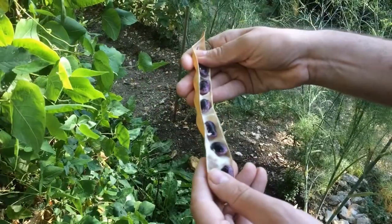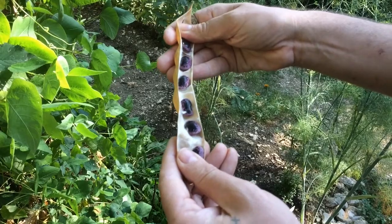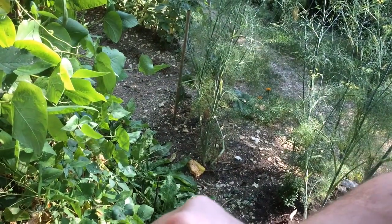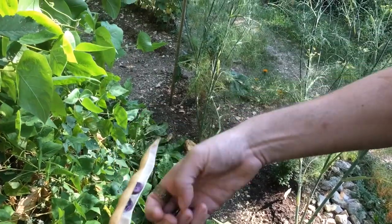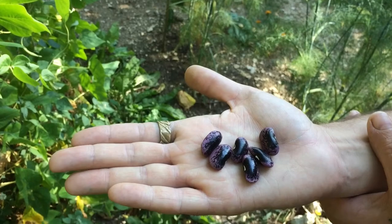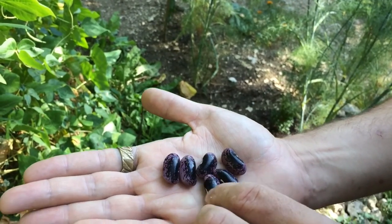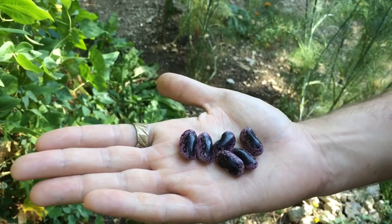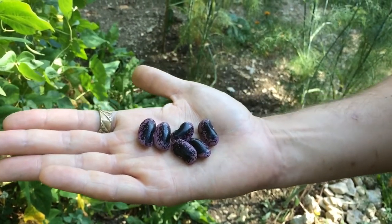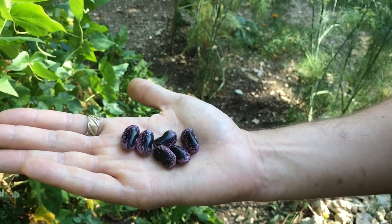Of course you can save these to plant next year, and you can also save them to eat in casseroles and stews and things like that. But I'm keeping all these to replant more, because this is one of my favourite vegetables. There we go, and from that one pod we have 6 really healthy looking beans. They'll make some lovely plants, they will. And I think this whole row was only about 15 plants, so you can see how many plants you can get just by growing for seed in one season.